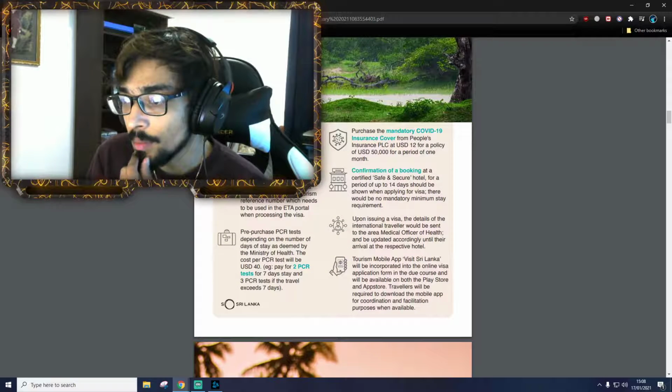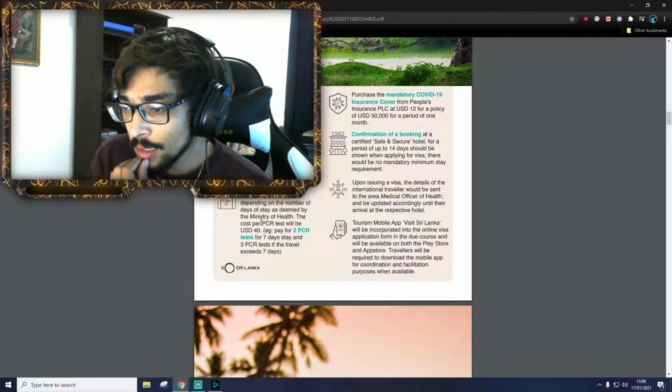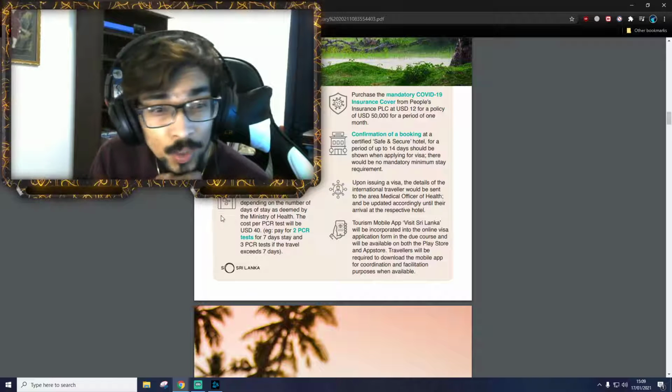Visa application, you go with eta.gov.lk. Then pre-purchase PCR test, number of days depending on the minimum days of stay. The cost per PCR test is $40. Pay for 2 PCR tests for 7 days of stay, 3 PCR tests if travel exceeds 7 days. What? So pre-purchase the PCR tests depending on the number of days you stay, as deemed by the ministry. The cost per PCR test will be $40.